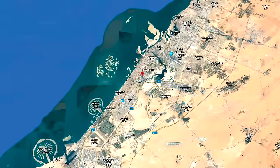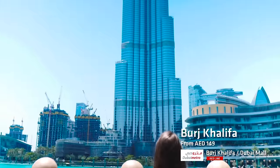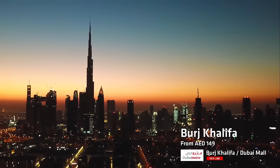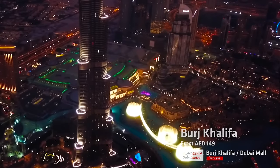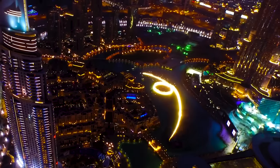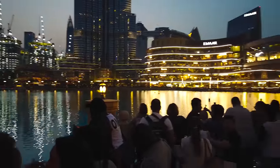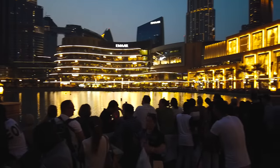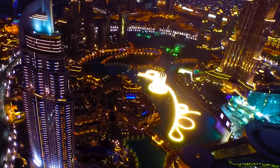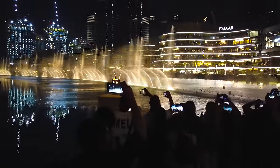But no attraction is bigger than the most famous building in all of Dubai, the Burj Khalifa, the tallest building in the world. Now, I actually came here when the sun went down to try and get some nice sunset pictures and to watch the fountains go boom. And boy, does it go boom. They've got fountains very similar to what you might find at the Bellagio in Las Vegas. And as you can imagine, you have to get there pretty early because there's a whole crowd of people waiting for the show. It goes off every half an hour from about 6 o'clock, so if you miss a show, you only have to wait about half an hour for another one to start.